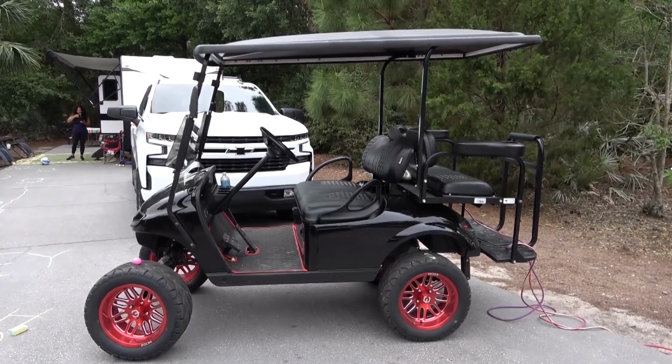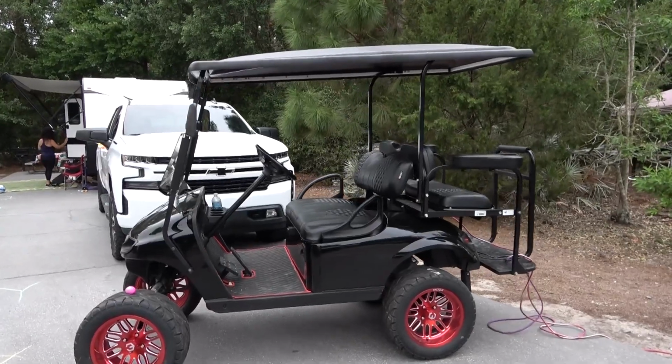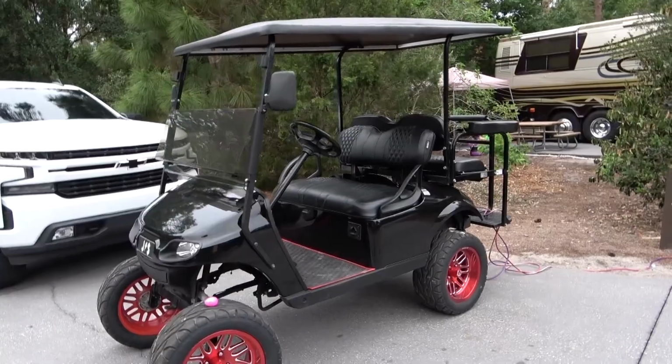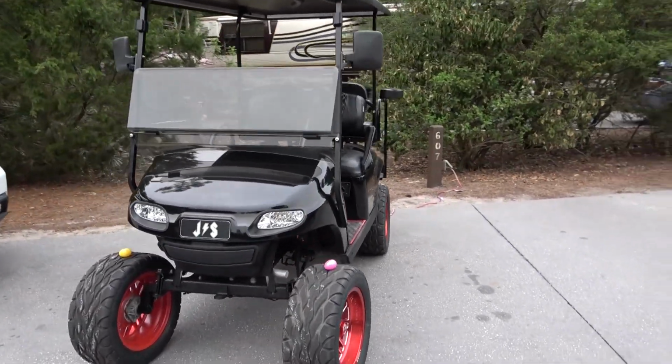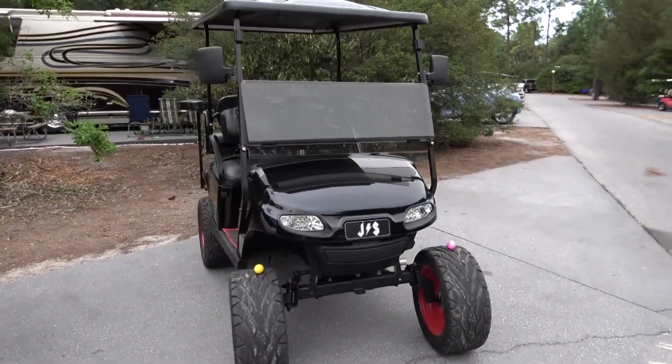Here's a quick look at the golf cart that we rented from JNS Custom Carts off of Facebook. It was a busy weekend, so the fort didn't have any golf carts available for us. So JNS delivered this cart and we left it on site when we were done camping, and they picked it up. I highly recommend them. It was a pretty cool cart.